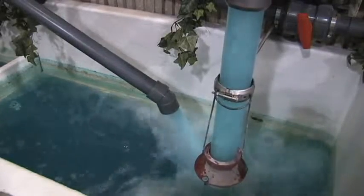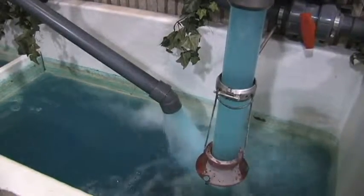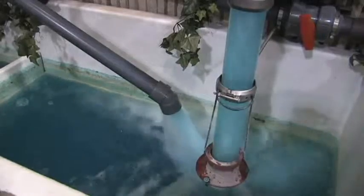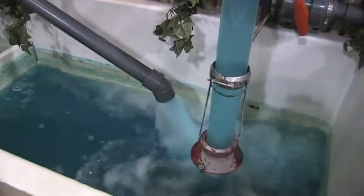But again, in the smaller wet wells especially, where an invert is dropping near a suction line, the splashing of the water can cause you some problems in the pump station.